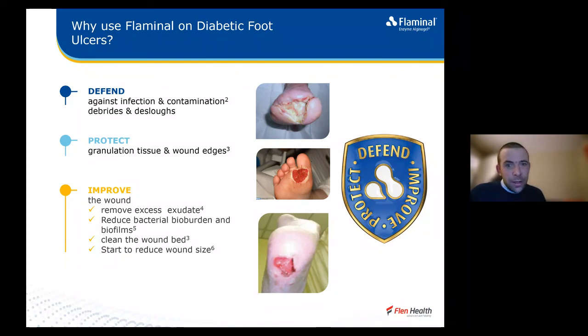The antimicrobial aspect is only one job of a number of jobs that Flaminal does. If we look at protecting the wound, Flaminal protects the granulation tissue and the wound edges. There's no cytotoxicity associated with Flaminal. If we look at other dressings and antimicrobial guidelines, there's limited wear time you have to follow, and you may have to reconsider your dressing selection. If we were looking at silver, which is a very effective dressing at killing bacteria, antimicrobial guidelines dictate a 2-week wear time, and then you have to assess the wound, and if it's progressing how you want it to, you can continue for another 2 weeks.